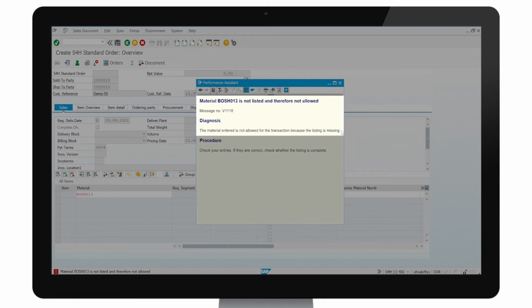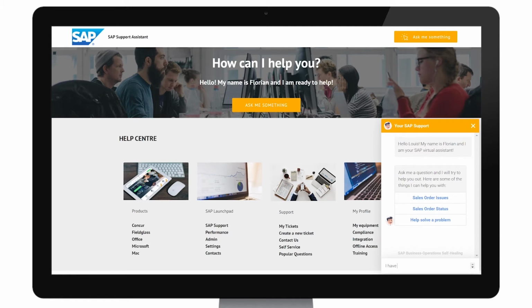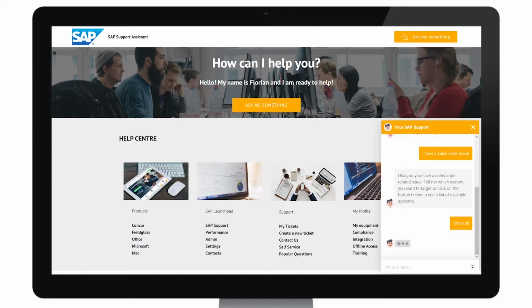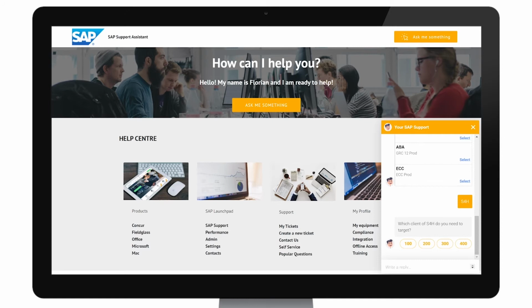At this point, a user will normally have to contact a support desk to get the data corrected. This process can take time, and until it's solved, the user cannot create a sales order for their customer. Using the platform, the user can provide the details of the issue and check to see if Florian can resolve the issue for them. Florian will ask them for more information regarding the error. The user will provide the system details and error code, and Florian will check to see if a resolution is available.